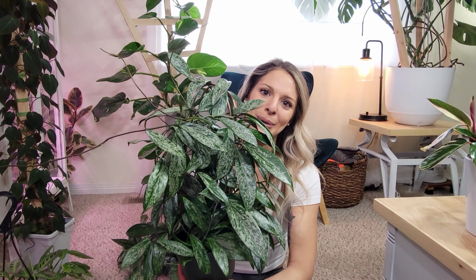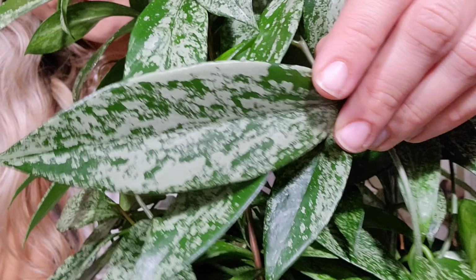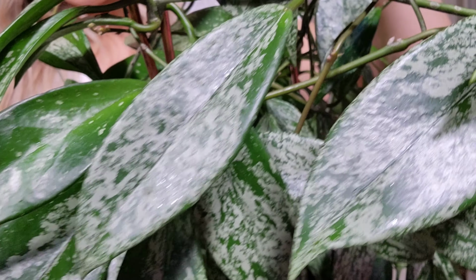But I definitely recommend this plant. Really fast grower, and the same easy care as the carnosa. I forgot to mention, this was sold to me as a pink silver splash. And right now it does not have much pink on there, as you can clearly see.